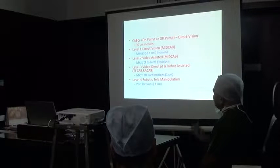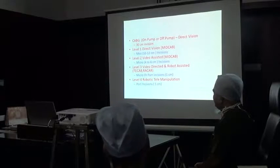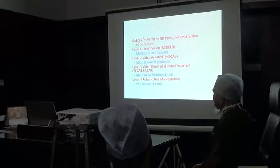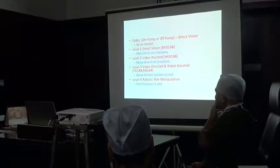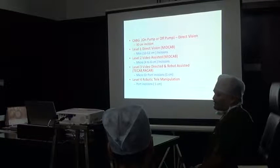So if you see in standard traditional sternotomy, incision is around 30 centimeters, and you have a direct vision. Whereas in MIDCAB it is around 2 to 3 inches, around 10 to 12 centimeters, and the direct vision. If you go a little bit smaller incision, MIDCAB with the video camera, reduce the incision size by another 1 or 2 inches, and it is video assisted.